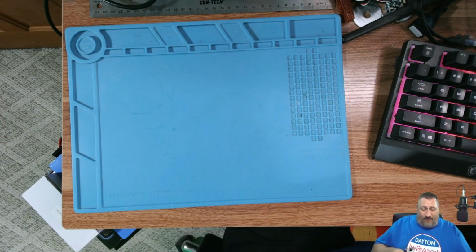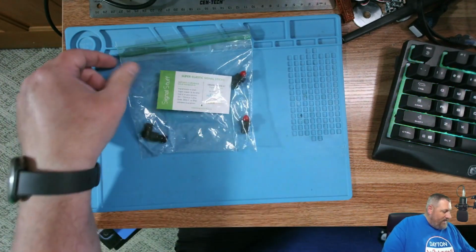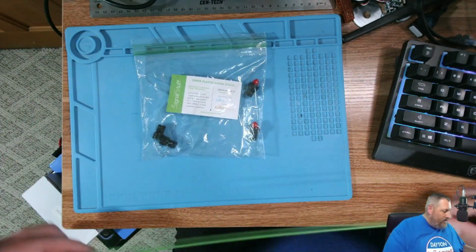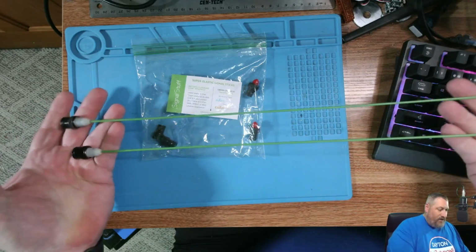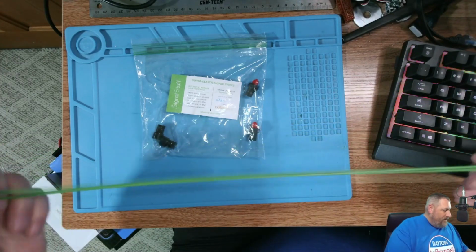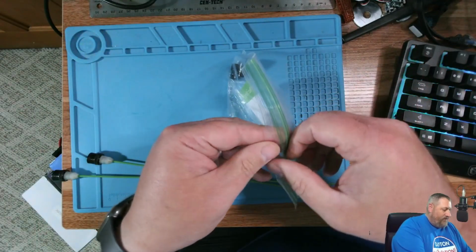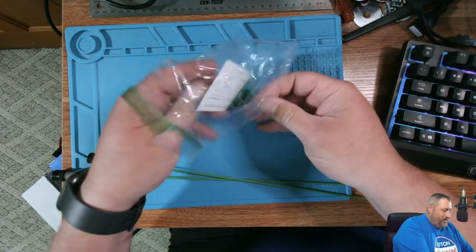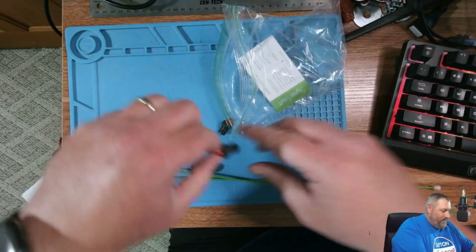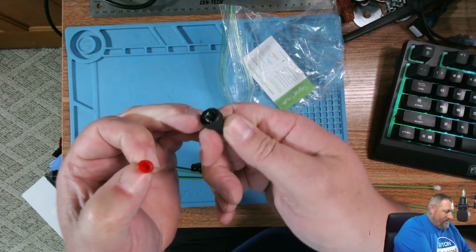I also stopped by the Signal Stuff booth. I picked up a couple of BNC adapters for your SMA for the handhelds, along with a couple of Signal Sticks. These were the glow-in-the-dark ones that I picked up. So I got two of the male, two of the female BNC to SMA. So you can see here, get the little rubber cap off, you can see for your handhelds.